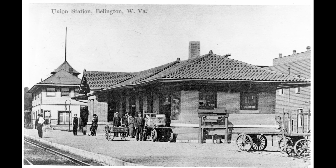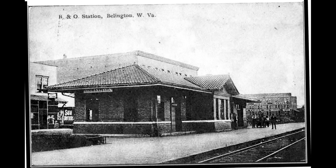I do have plans for this. A terracotta roof, more of a Spanish style of railroad station, which this one and the one at Philippi were real similar in their construction, but very unique for the B&O in a lot of ways. They didn't use this type of construction in a lot of places, but there were two of them here in Barbour County, and this one here in Belington is really a nice representation of that style of building. So we're going to include that on the model railroad as well.